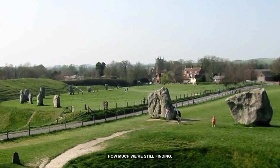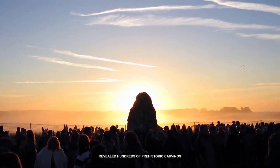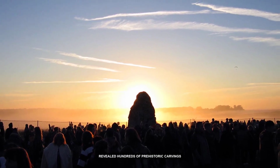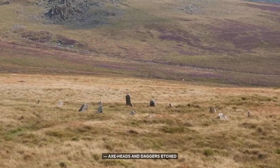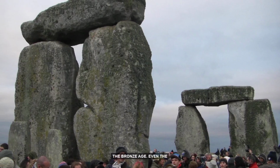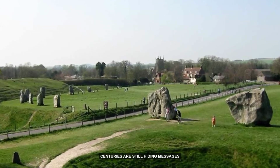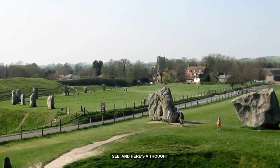It's also humbling how much we're still finding. Laser scans of the stones revealed hundreds of prehistoric carvings invisible to the naked eye, axe heads and daggers etched into the rock, graffiti from the Bronze Age. Even the stones we've stared at for centuries are still hiding messages we only just learned to see.